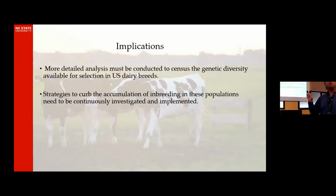Implication: we still need to dig deeper, we still need more detailed analysis, to fine-tune how we measure genetic diversity so that we can properly census the genetic diversity in these breeds. And I put US, but worldwide populations. And we need to come up with more intelligent strategies to curb this accumulation of inbreeding in these populations. We need to work with farmers, we need to work with breed associations, and we need to put our heads together and come up with more detailed measures that can maintain the genetic diversity that they actually have and decrease the negative effects of the inbreeding.